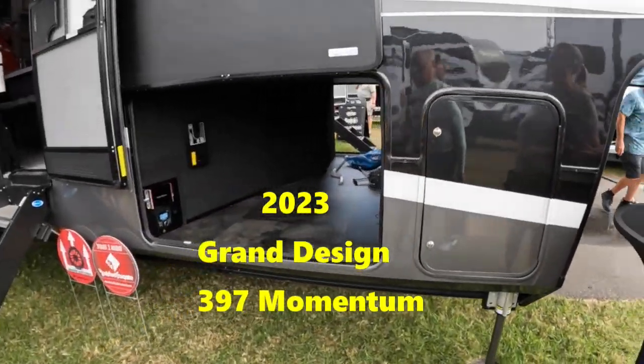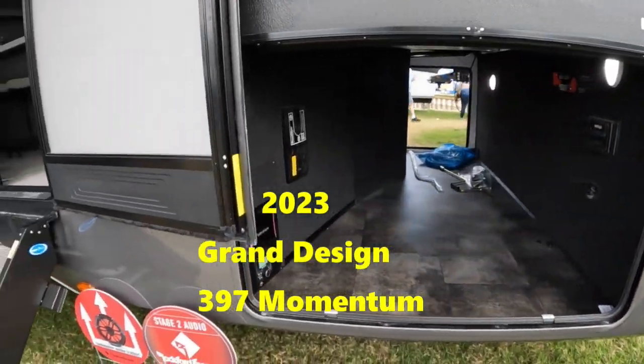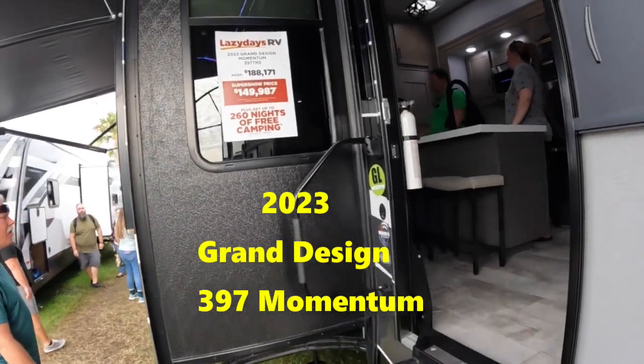There you guys see that one. Is that a nice truck or what? Yeah, it is beautiful. Holy hell.